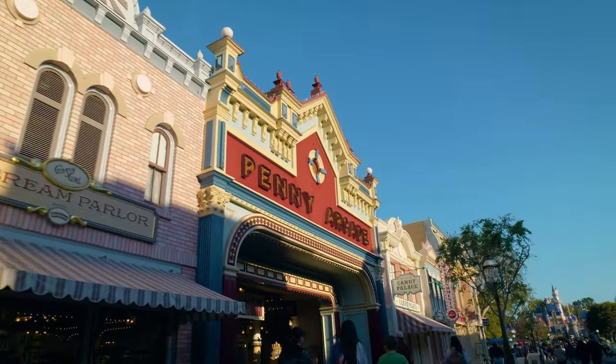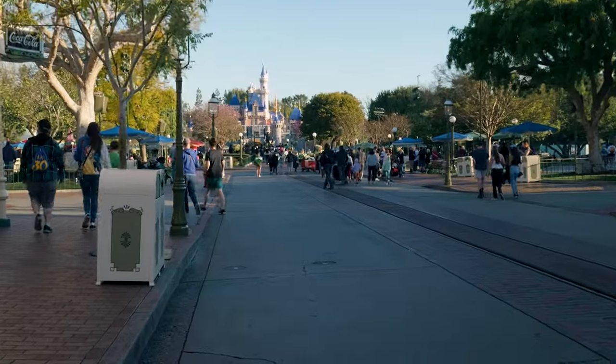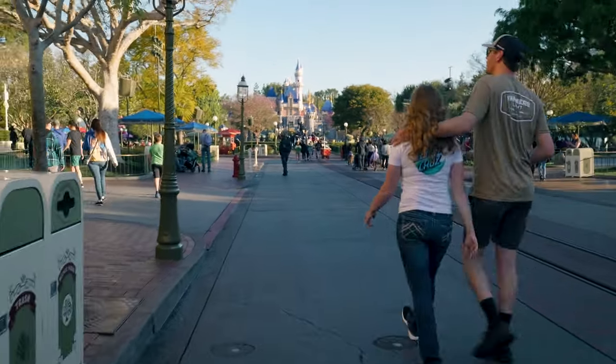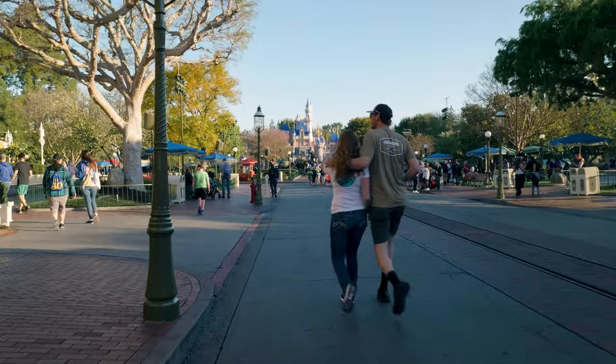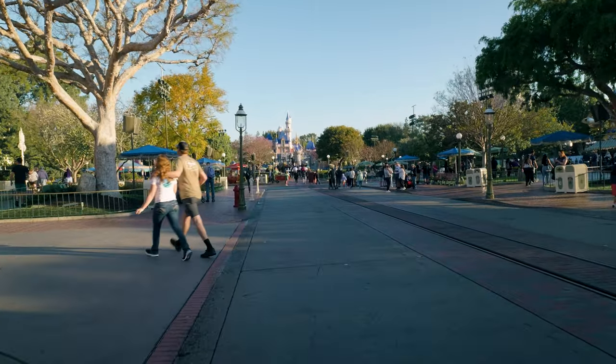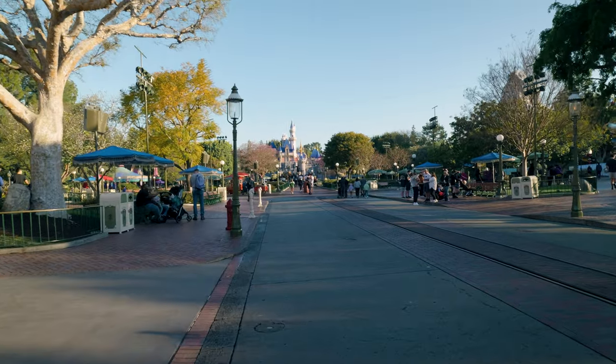Oh, wow, look, a Penny Arcade. We used to have one of those in Disney World. We don't anymore. But that's pretty neat. Look at that castle down there at the end of the street. Oh, the Main Street USA, it doesn't feel smaller. We thought a lot of things were going to feel smaller. Obviously, the castle down there is smaller, but we thought maybe Main Street would feel smaller, but it does not. It feels just as big, if not bigger.